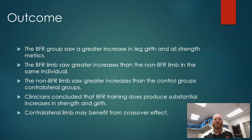Clinicians concluded that BFR training does produce substantial increases in strength and girth, and the contralateral limb may benefit from a crossover effect.